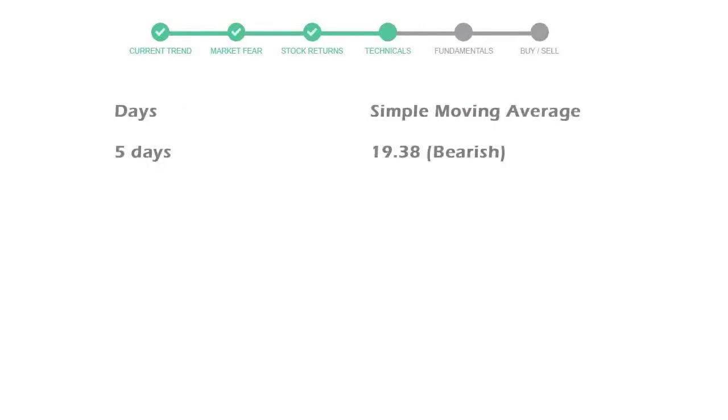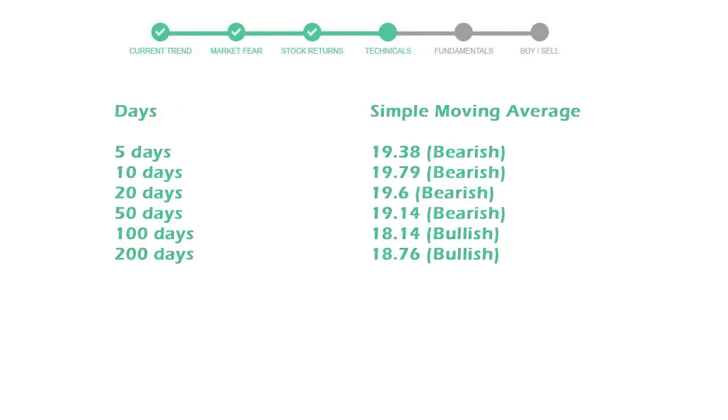Now let's have a look at simple moving average data. The 5-day average for AT&T is moving with 19 towards bearish indication.